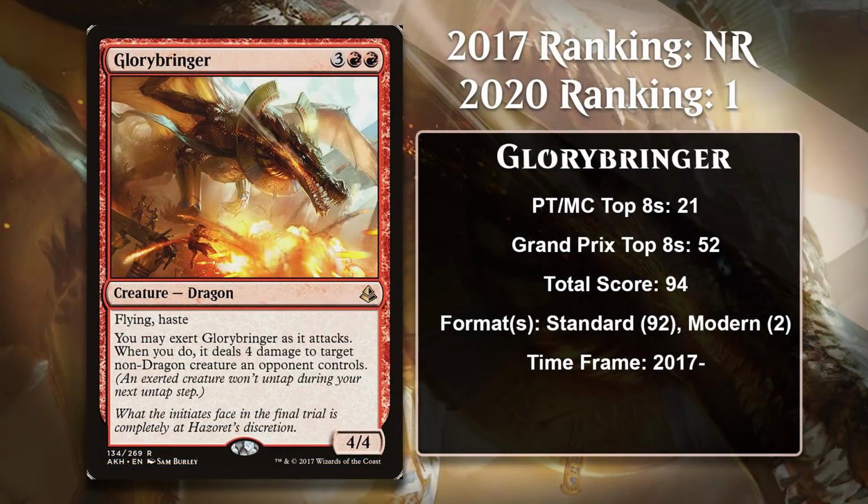And at number 1, it's Glorybringer, a card that didn't even exist when I made the video in 2017, which really conveys just how much this card has been played over the last few years. It is almost double the points of the number 2 card, Stormbreath Dragon, so it isn't like it barely squeaked into the number 1 spot either.